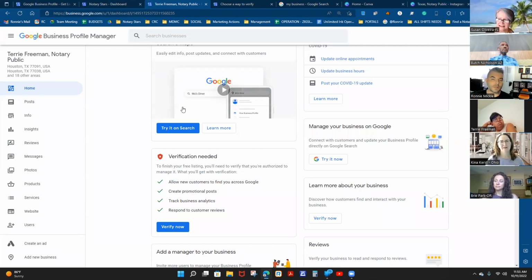I don't believe that there is. I do know that customers can post things as well. If they're not coming, I would try changing my password just in case. Okay. It is tied to your Gmail password, or at least mine is.